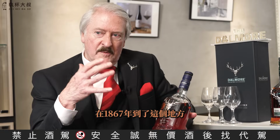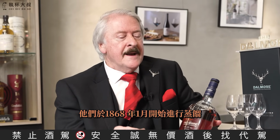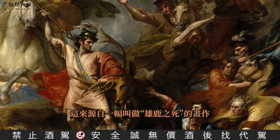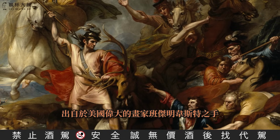First of all, Dalmore Distillery was established in 1839. And when Andrew Mackenzie arrived in 1867 with his brother Charles, they went into full production in January 1868. They wanted to remember their history. So what they did is they used the stag, and that relates to a painting called The Fury of the Stag, painted by a great American artist, Benjamin West.